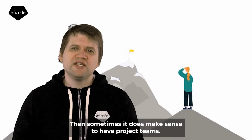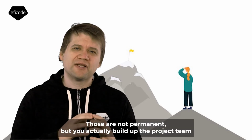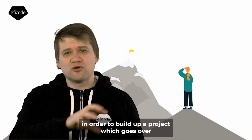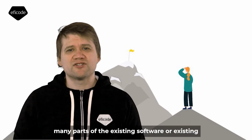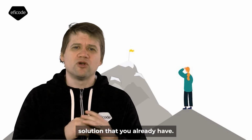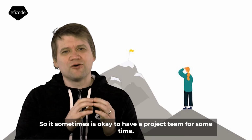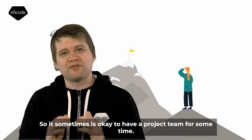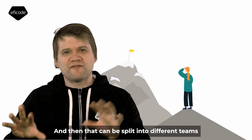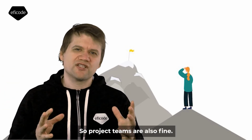Then sometimes it does make sense to have project teams. Those are not permanent, but you build up the project team in order to build a project which goes over many parts of the existing software or existing solution you already have. So sometimes it is okay to have a project team for some time, and then that can be split into different teams, or the people go back to their own teams or something like that. So project teams are also fine.